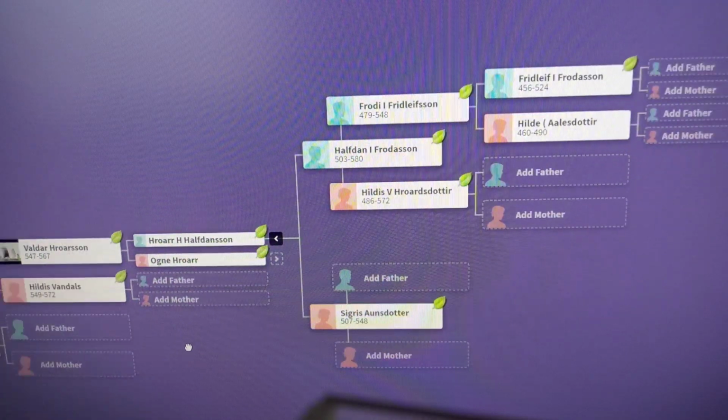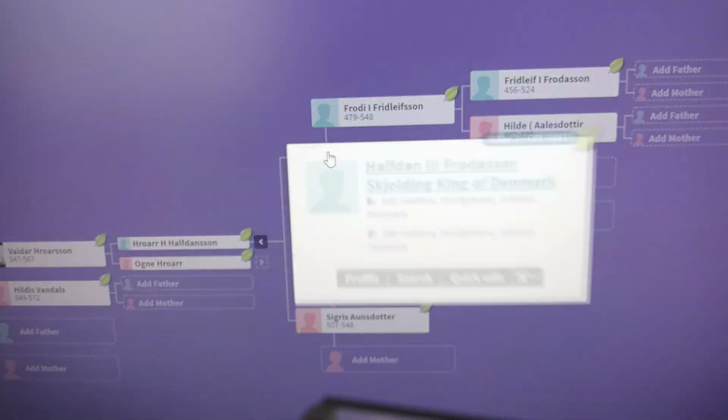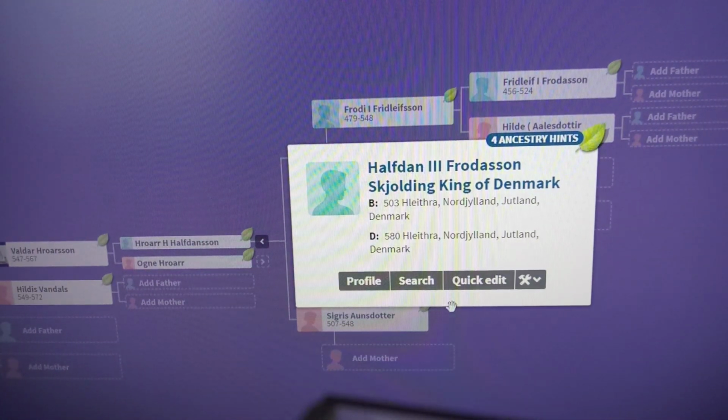I guess I could just click on one of these so you could see what it says. There's one of the original Halfdans right there, which goes back even further. King of Denmark in 503. Well, he was born in 503. He was probably king by the time he was about 20 to 30, depending on the death of his father, Fridtjof.